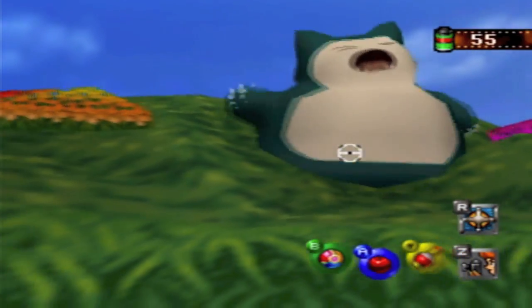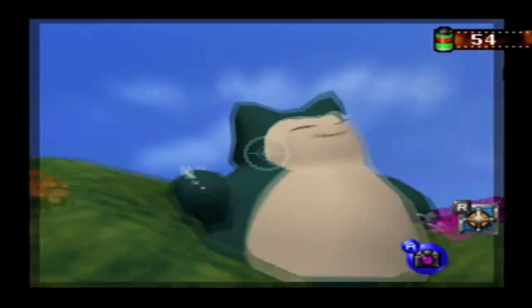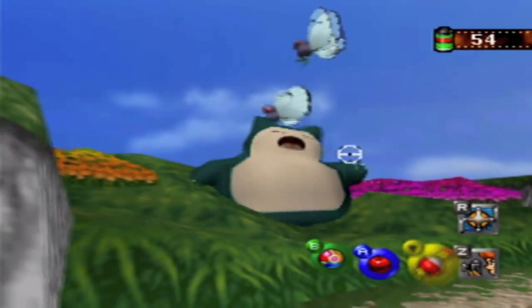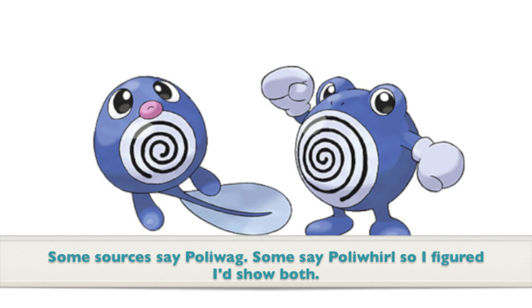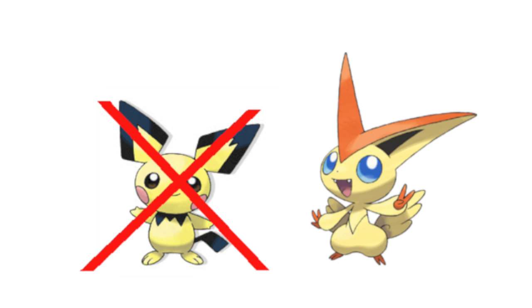Of course, after creating many different species of Pokemon, the development team would probably grow a fondness towards specific Pokemon. Satoshi Tajiri really likes Poliwhirl, which is probably why it was used in a lot of promotional art and products for the series during its early days. Junichi Masuda used to like Pichu the most, but now he really likes Victini.